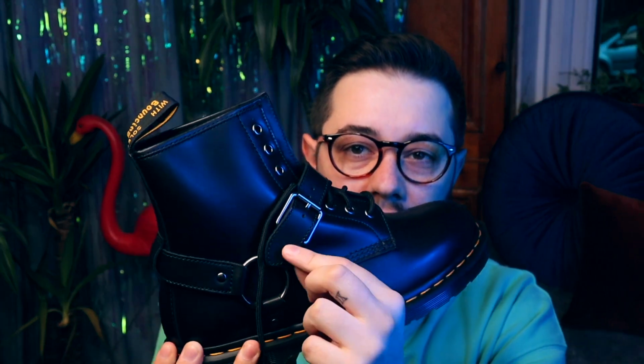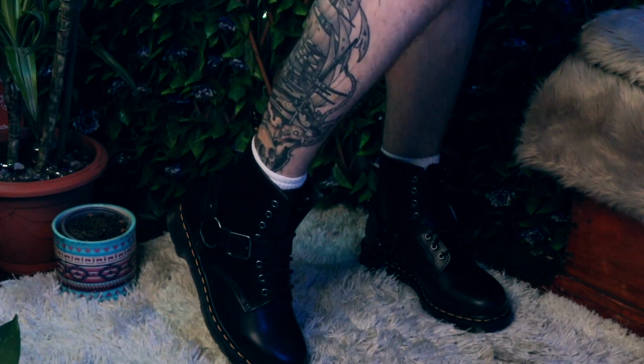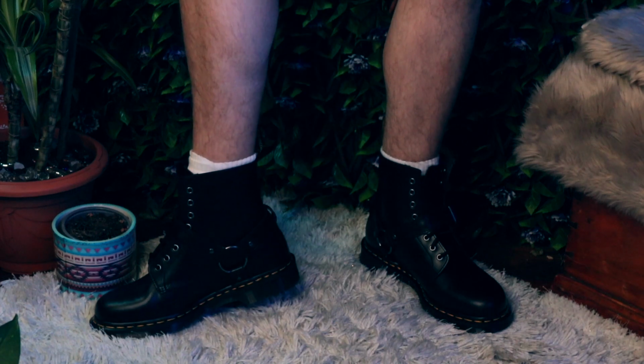Look at that. Gorgeous. It does have a buckle here you can undo as well if you wanted to leave it open. Obviously you can keep it closed at all times. I just like how they are. These fit so good on, but they are pretty tight. Like, let me tell you, they're going to cut into you for a while.